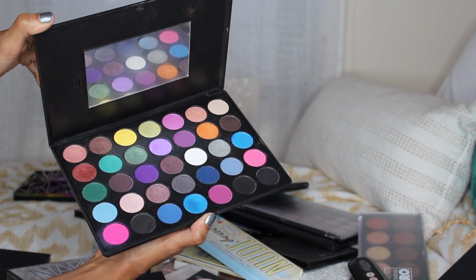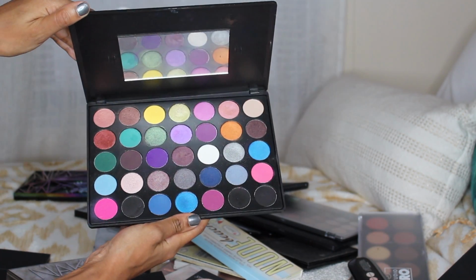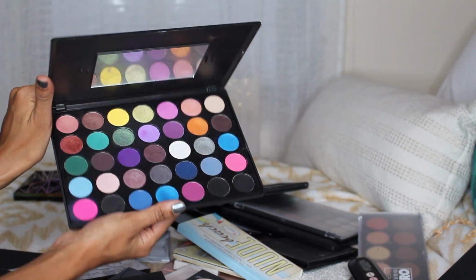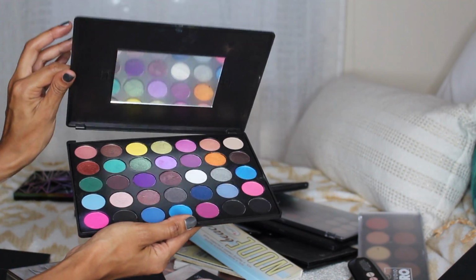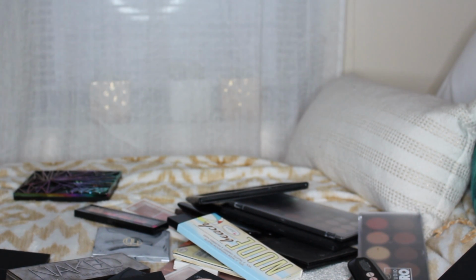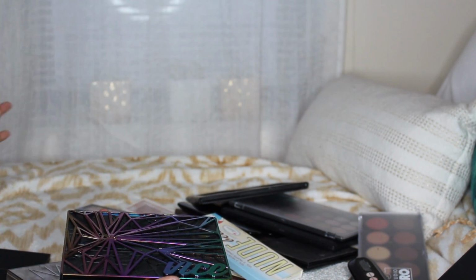This is probably the first palette I've ever owned. I don't think so though. I think my first palette was from BH, but probably my second. It's from Morphe and it is pretty old. The eyeshadows are great, just that the palette itself is broken. But I'm going to be adding it to the friends and family and maybe they may want it.